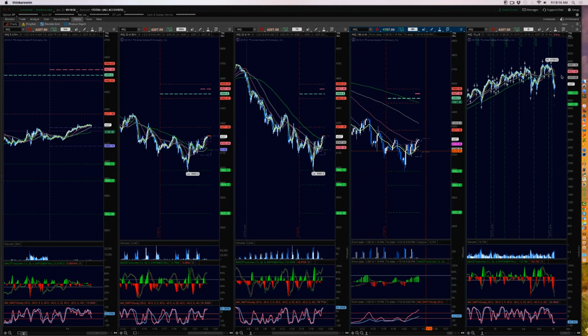What we have to do is, if we're looking to short, we take naturally weak charts. And if we're looking to go long, we take naturally strong charts, and then we watch for aggressive moves against their trend into support or resistance so that we can take our trades. That's going to give us the highest probability event.